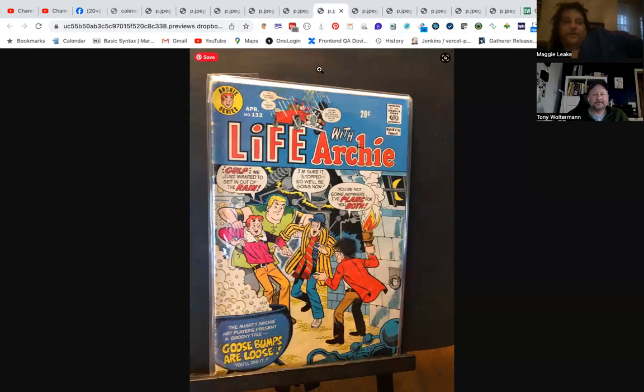You had a bunch of old Archies, which I had to feature this because this is an old Life with Archie. It's not worth a lot, but you can see Archie has not changed much in his 50 years of existence. He's still the same stupid, goofy kid that he was 50 years ago. The only thing that changes was the outfits in the car.